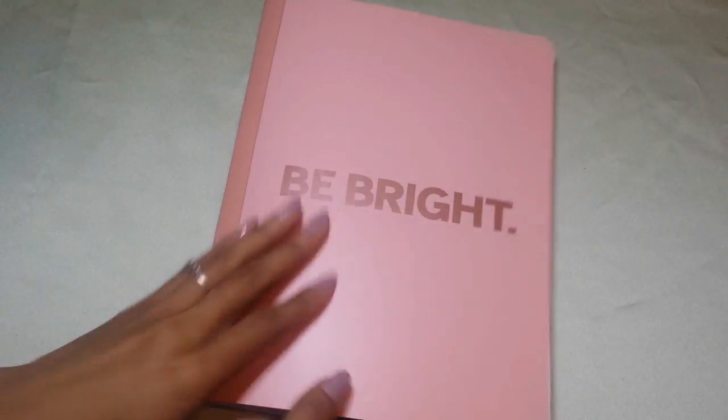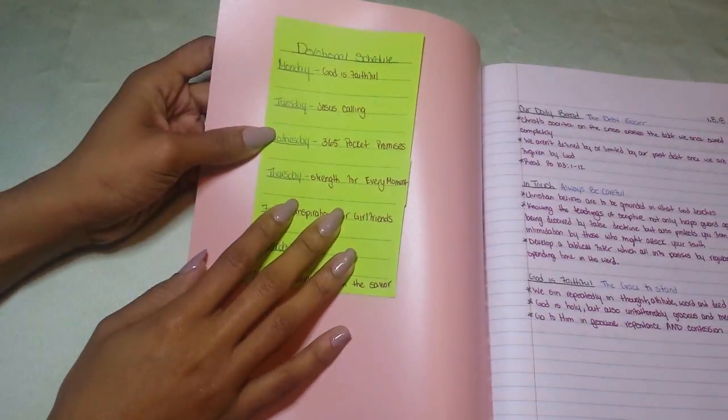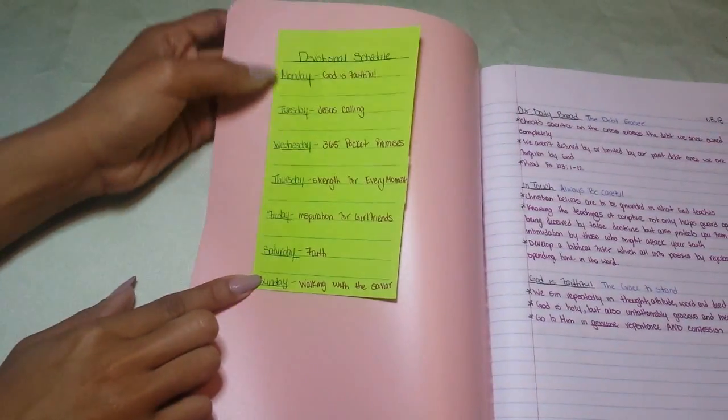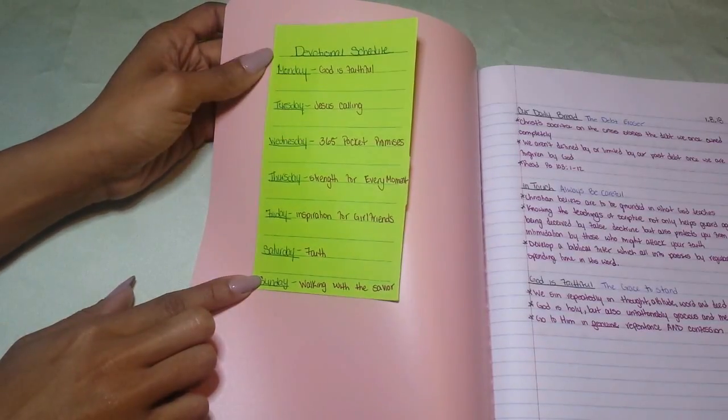But probably not today. So what I'm going to do now is get into my devotional for the day. Let me show you guys my setup for the devotional schedule. Like I said, I have Monday through Sunday, and I pick whatever devotional is on for that day to add on to the other two devotionals. But let's just move along.